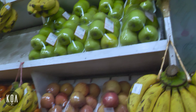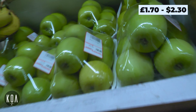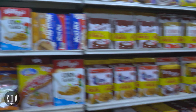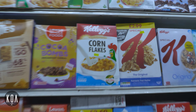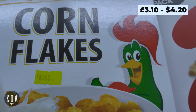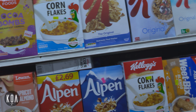This is a cereal section, cornflakes. And this cereal box, 360 taka, which is pretty much the same as the first store. There's not really too much difference.